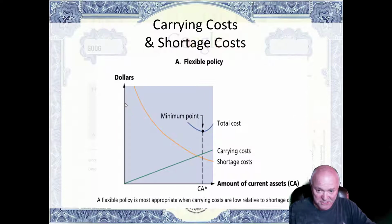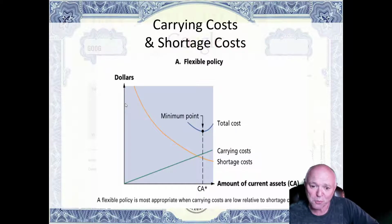So, for example, if we're thinking about a flexible policy, we have relatively low carrying costs. Our goods don't become obsolete. We don't have to worry about theft, we don't have to worry about insurance and many of those other costs. So the slope of the carrying cost line is relatively flat. However, the slope of the shortage cost line is quite steep.